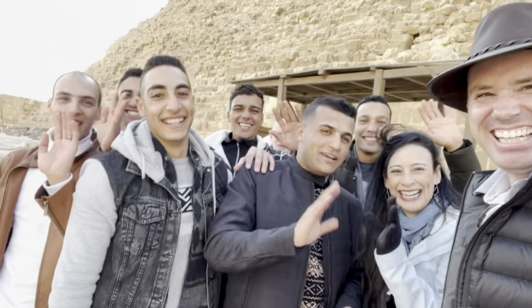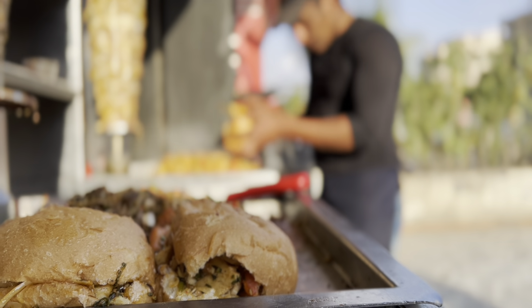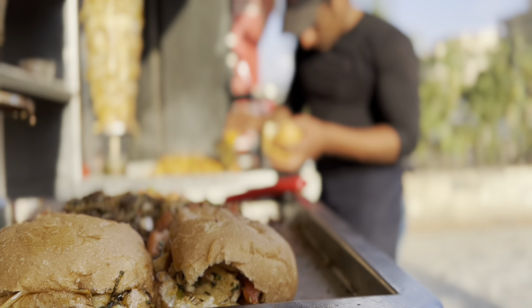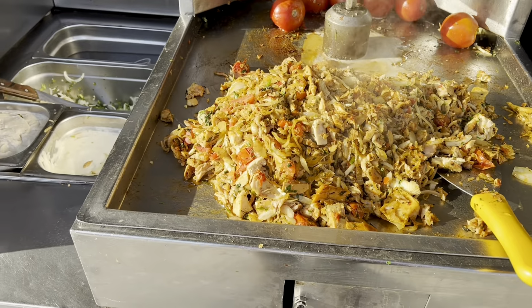We had a wonderful time visiting the Great Pyramids of Giza. It was a little cold that day, but at the end of it all, it was well worth it. But now we were hungry and we wanted to try out the local food.